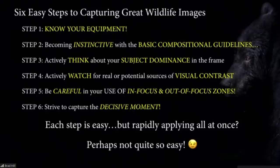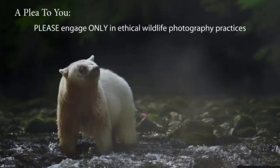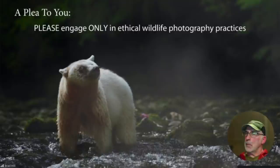So, in my last 5 minutes, I only want to make one more quick comment. And this is a bit of a plea. Where this is coming from is that I think most people who are wildlife photographers love wildlife. I don't think most of them are in it for the money.